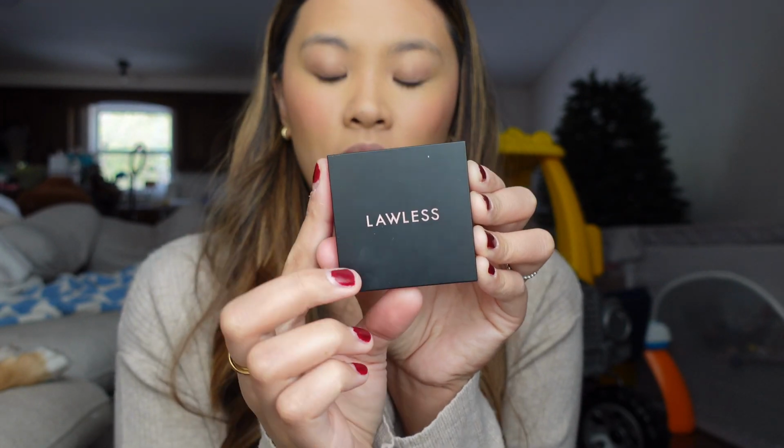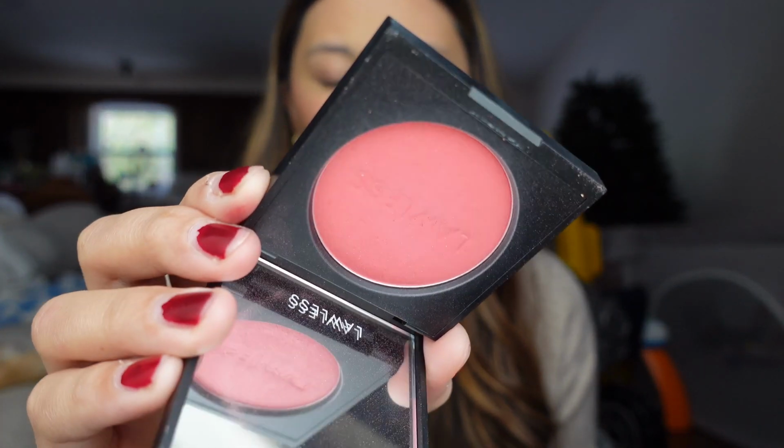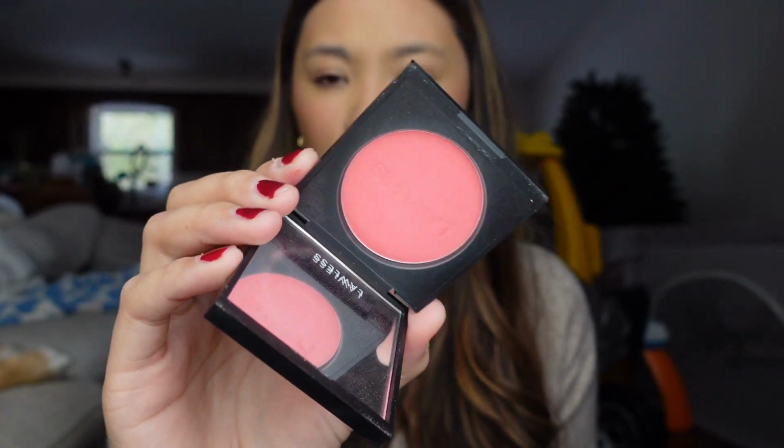This is from the brand Lawless. Lawless is a clean beauty brand at Sephora, and this is in the shade Nectar. I didn't use this one just because it's too pink, and I'm more into the deeper shades right now that we're into fall and winter. But this is a very beautiful pinky tone. I actually have their shade Vintage Rose in my cart right now because I just want something more for everyday and more for fall and winter. But I love that these blushes are talc free and they last the longest time. Very beautiful powder blush from Lawless.